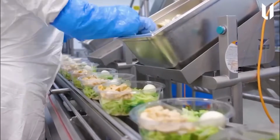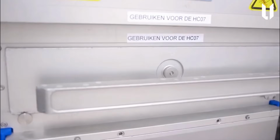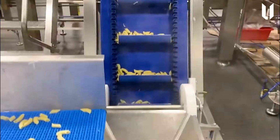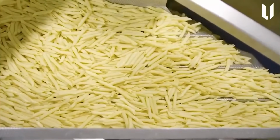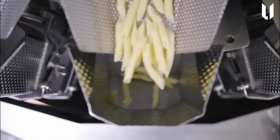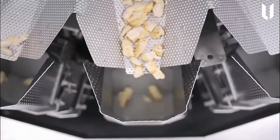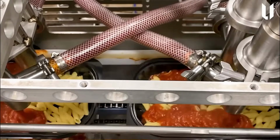Factory-made ready meals provide convenience and variety for busy lifestyles. The process starts with fresh, high-quality ingredients sourced from trusted suppliers. These are cleaned, prepped, and cooked in industrial kitchens under strict hygiene standards. Advanced machinery handles tasks like chopping, mixing, and portioning, while skilled workers oversee the production.